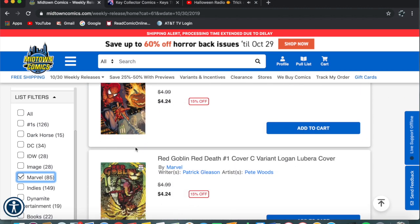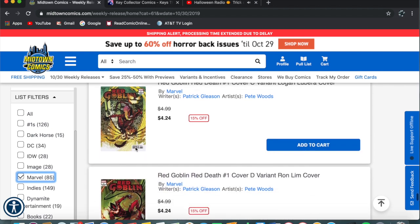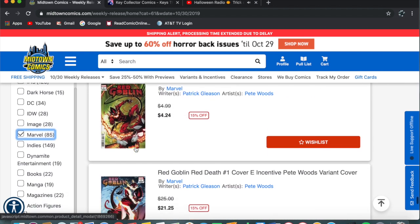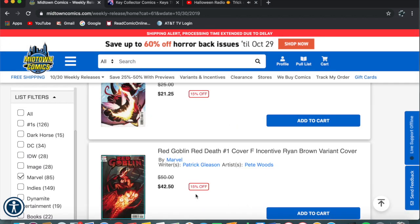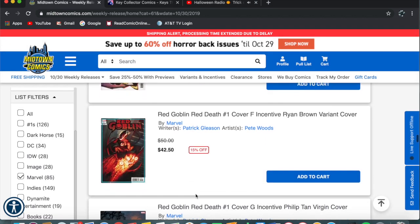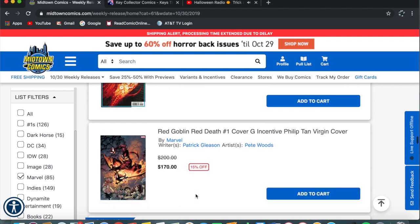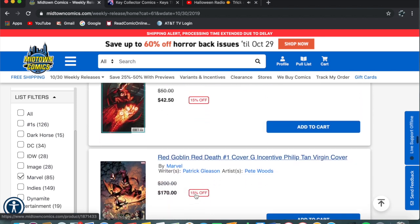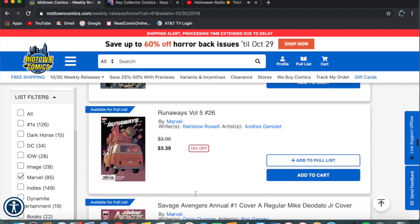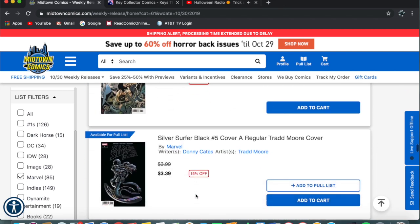And let's see. There's a few number ones this week that I'm personally not going to be picking up because it doesn't really have any interest. You got Red Goblin, Red Death #1. There's some great covers in here, and for you cover buyers, that may appeal to you. But for the best bets of the week, these are all going to be passes for me.